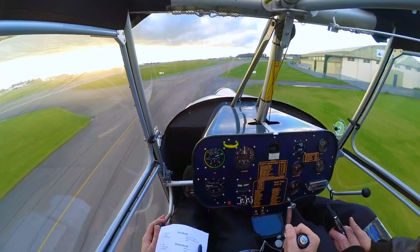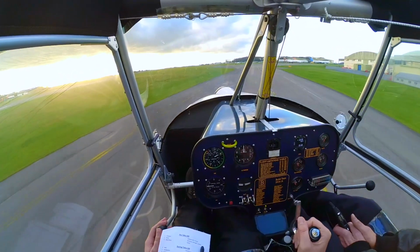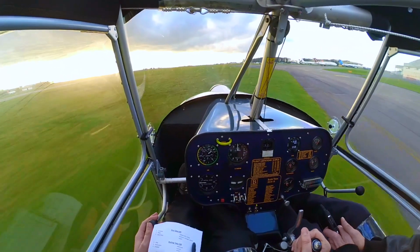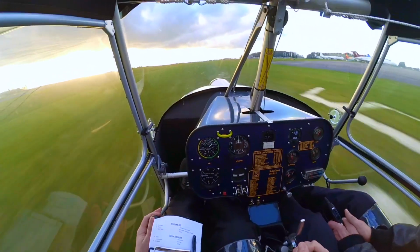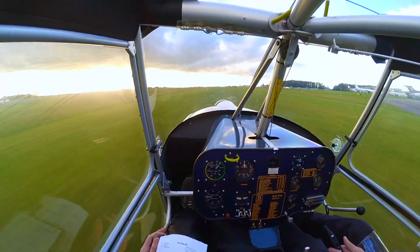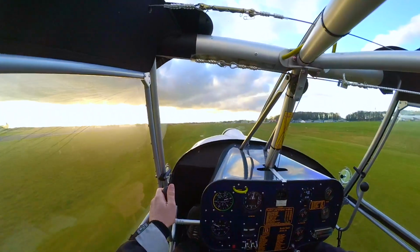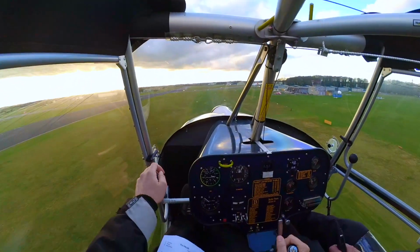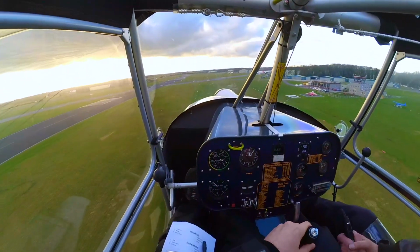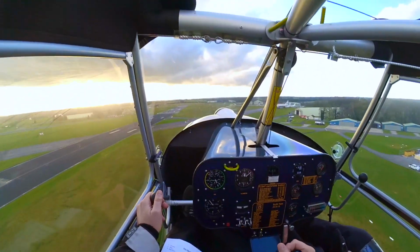A little bit more right rudder and left stick. That's beautiful. Keep that power on. Keep it in the air. Bit more power. Oh, we landed in the rough. Oh dear, Ben. Alright, go around. Full power. Right rudder, lower the nose. There we go. Oh dear. Well, lesson learned. Full flap is off now. Okay.